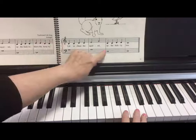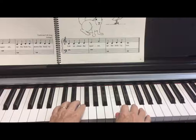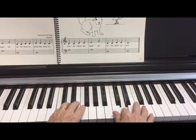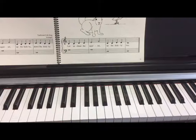Let's look at the last 2 measures, do with do, and then do with do. 1, 2, ready, play. Do and do, do, re, re, do's together, big whole note. So start working on that one, hands together. I would start out doing just the 2 measures at a time like we did.